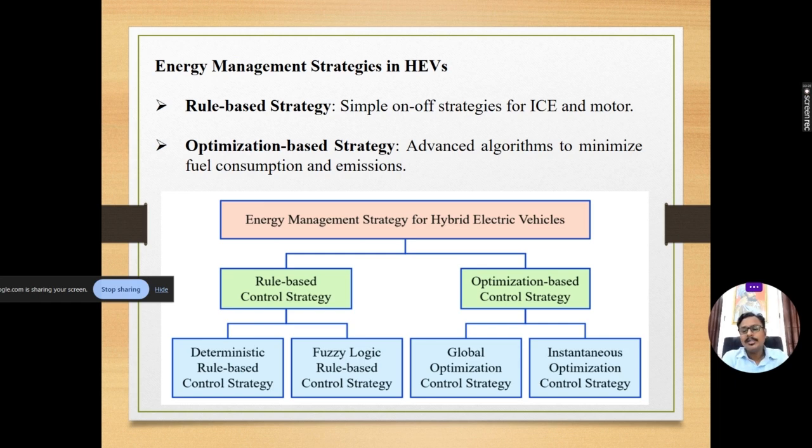Now we need to talk about what are the energy management strategies or available strategies. Here, the first one is rule-based strategies. Rule means the switching rule. Simple on-off strategies for the internal combustion engine and motor. As I said, pure engine mode: if there is a pure engine mode, the motor must be turned off. If there is a pure motor mode, then the engine must be turned off, or vice versa. Or in some cases, both engine and motor have to be turned on simultaneously. So one of the rules, or a fuzzy rule, will get defined, and this will execute the operation according to the demand of the driver, whether he wants more power or low power.